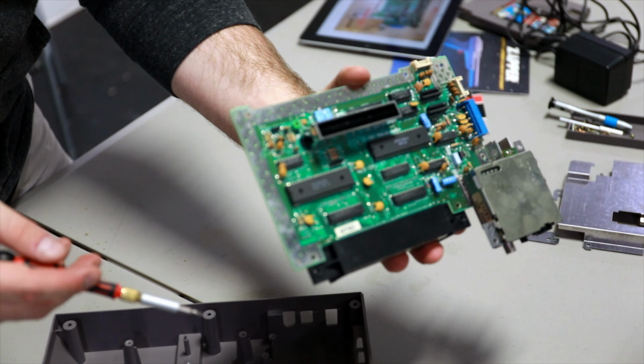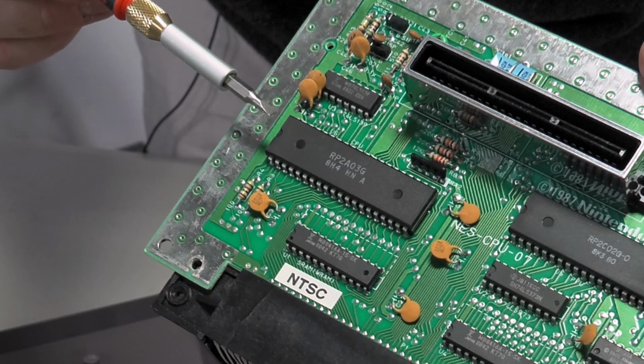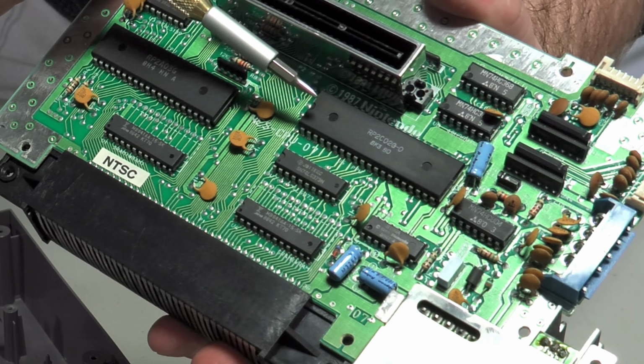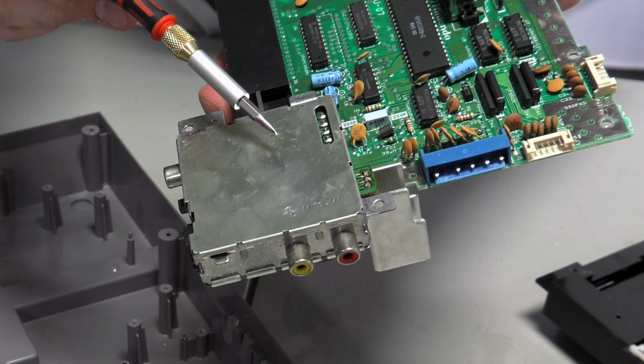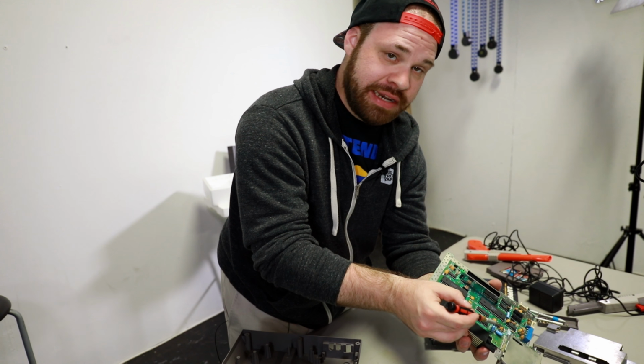There it is, the brain of the NES itself. I guess important things to notice, this is the CPU right here. This is an 8-bit processor. Up here we have what's called the PPU. This is literally what handles the sprites and graphics in the console. This right here is where the video feed is converted from a digital to an analog signal to go out to the television. I want to point out this lockout chip right here, the NES 10.